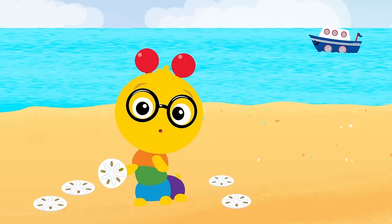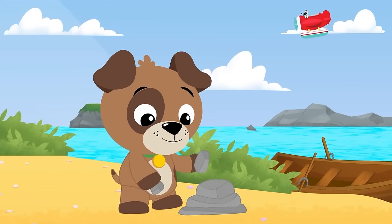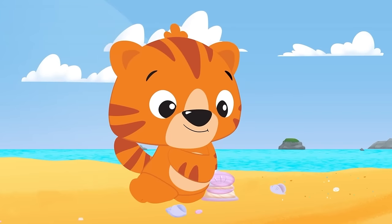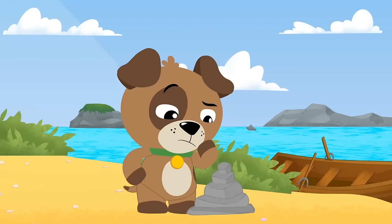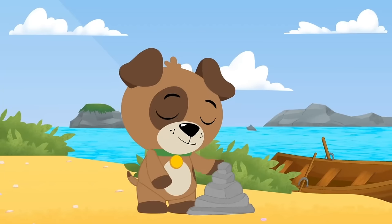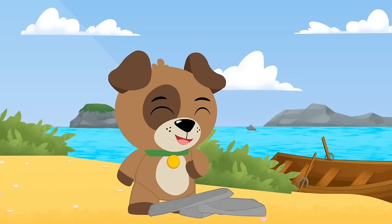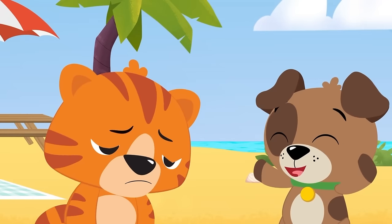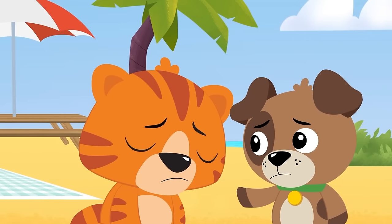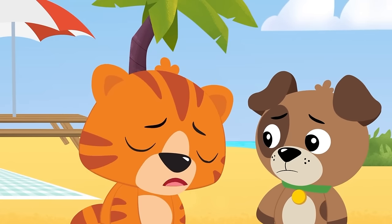Should we do what the otters do and put the biggest items on the bottom of our stacks? What happens if I stack my stacks small to big instead of big to small? Oops. Well, I guess it doesn't last very long. Whoa, that was so cool. Hey, what's wrong, buddy? When the wave came in, it knocked over all our stacks. I didn't expect that to happen.